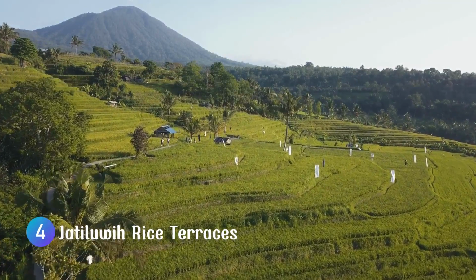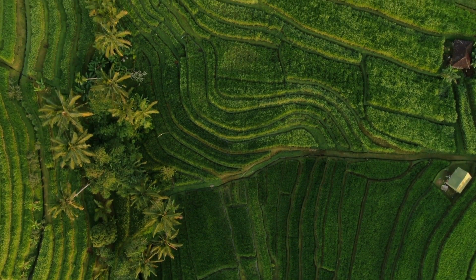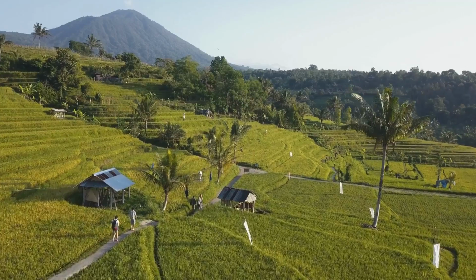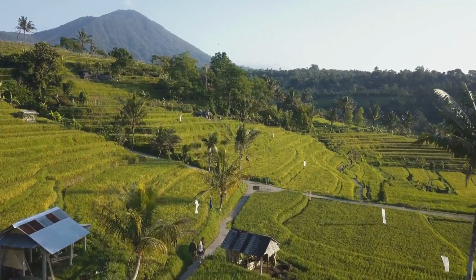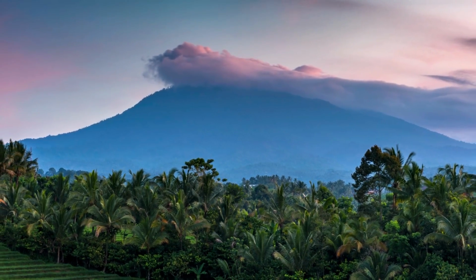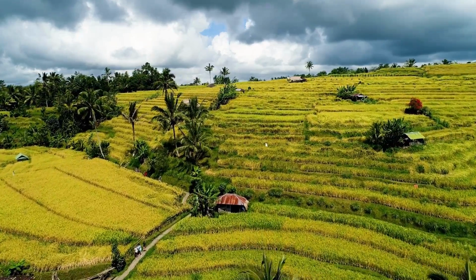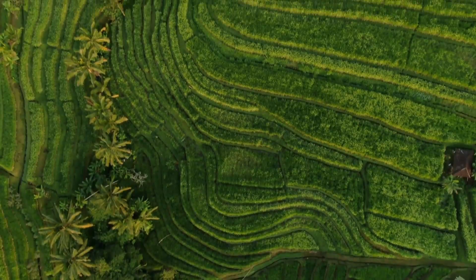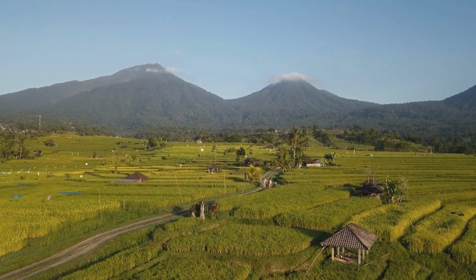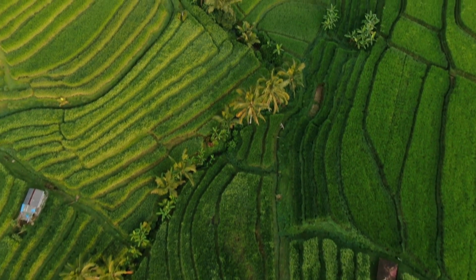Number 4. Jatiluwih Rice Terraces. The Jatiluwih area has long been recognized as one of Bali's rice-producing regions. Located in the highlands, 700 meters above sea level, and close to Mount Batu Karu, Bali's second tallest volcano. It encompasses around 53,000 hectares of agricultural areas, the most of which are covered with rice terraces. The location features mountainous contours and excellent soils, making it ideal for photography.